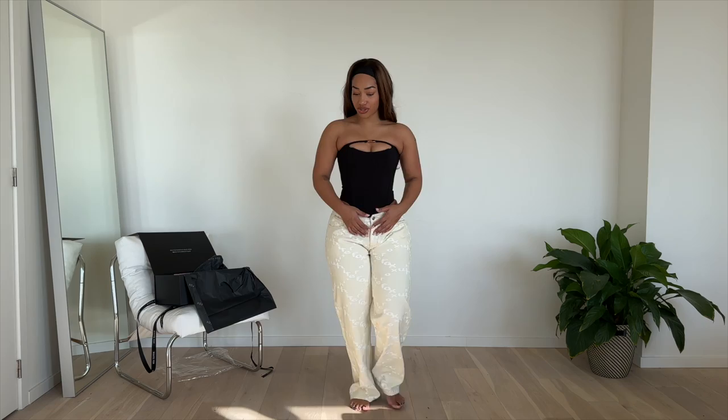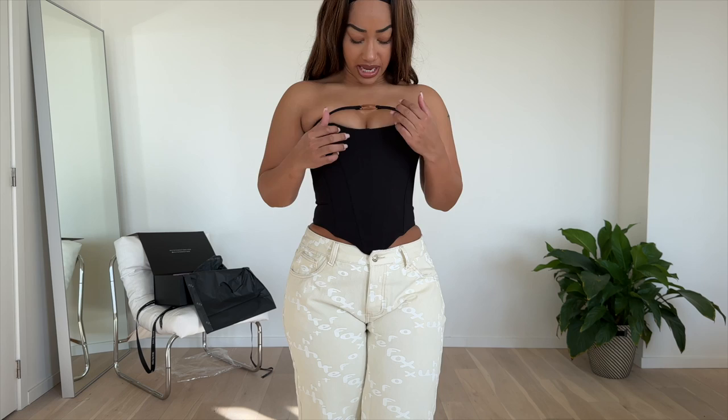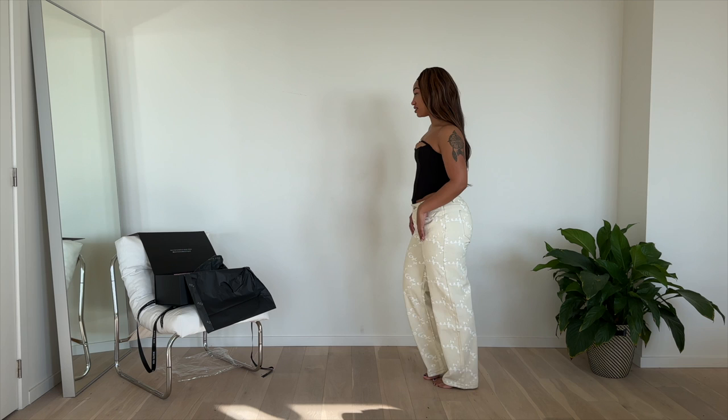Let me show you from more up close. Like, this bustier is insane. I haven't seen one like this yet. And I just knew, once I saw it on the model, I was like, I need this. Very nice. I just wish I took it in a size medium. Then it would have been more comfortable. But this fits me as well, so no problem. I am loving this. I don't know who comes up with these designs.